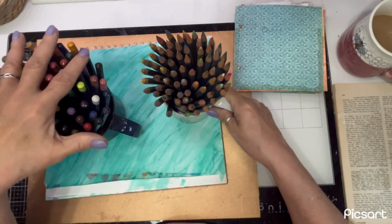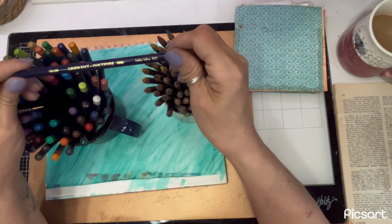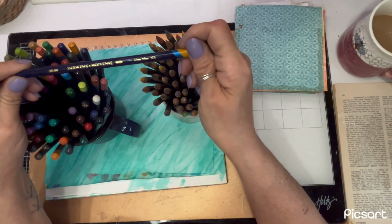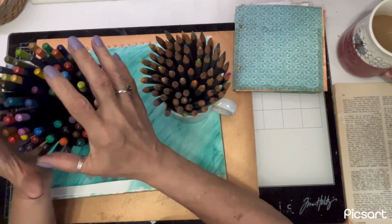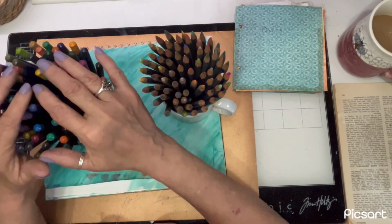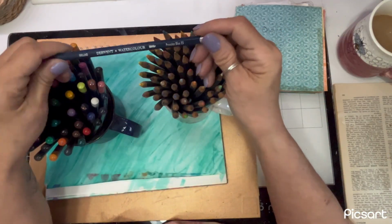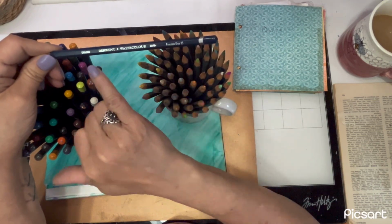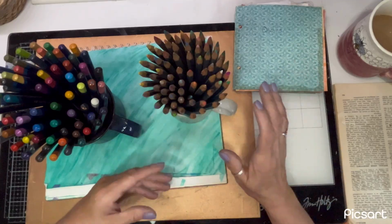All right, these are my Derwent ink tints pencils. They're from England. They are not cheap, okay? And I didn't get the small one, I didn't get the big one, I just got one in the middle. Well, these are Derwent watercolor pencils from England. These are not cheap watercolors.